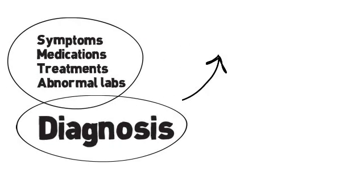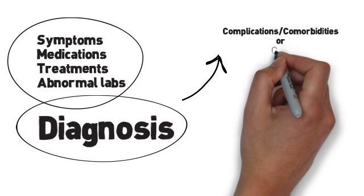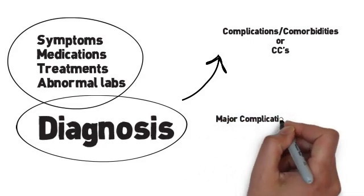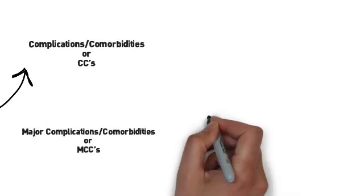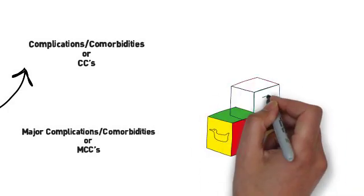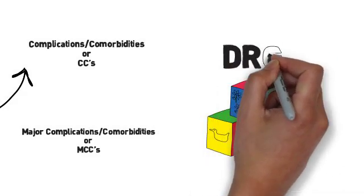Of all the diagnoses you have documented, some diagnoses are classified as complications and comorbidities, or CCs, diagnoses like hyponatremia or acute blood loss anemia. More severe diagnoses are called major complications and comorbidities, or MCCs, like myocardial infarction or encephalopathy. The CCs and MCCs are the building blocks of the DRG and ultimately reflect the severity of illness and risk of mortality of our hospitalized patients.